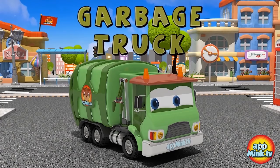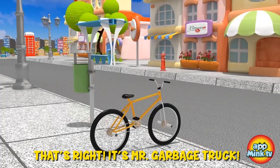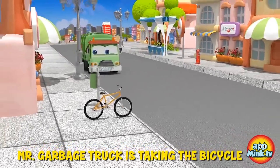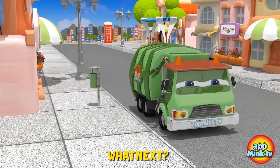Garbage truck. That's right, it's Mr. Garbage Truck. Bicycle. Mr. Garbage Truck is taking the bicycle. What next?